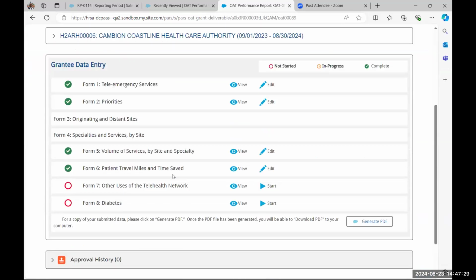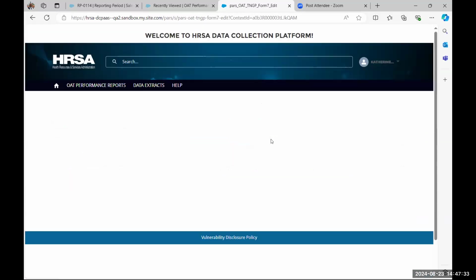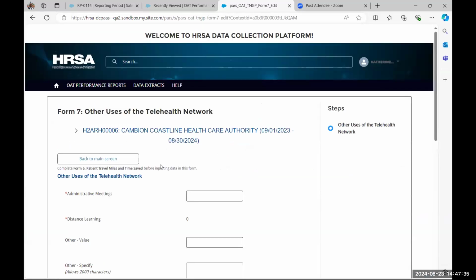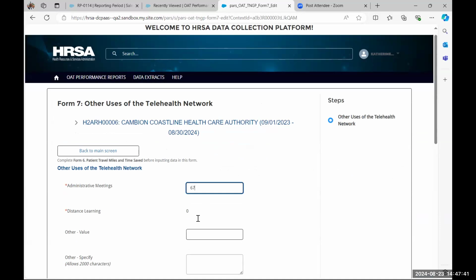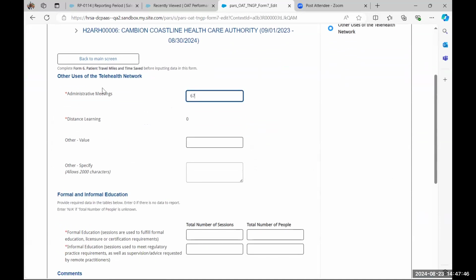And then we're going to come to Form 7 and click the Start option and fill in the information for Form 7. If there were other values that you wanted to report under other uses of telehealth network, then you would put in the other value here. And if you fill in the other value, then you have to put something in for the other specify.